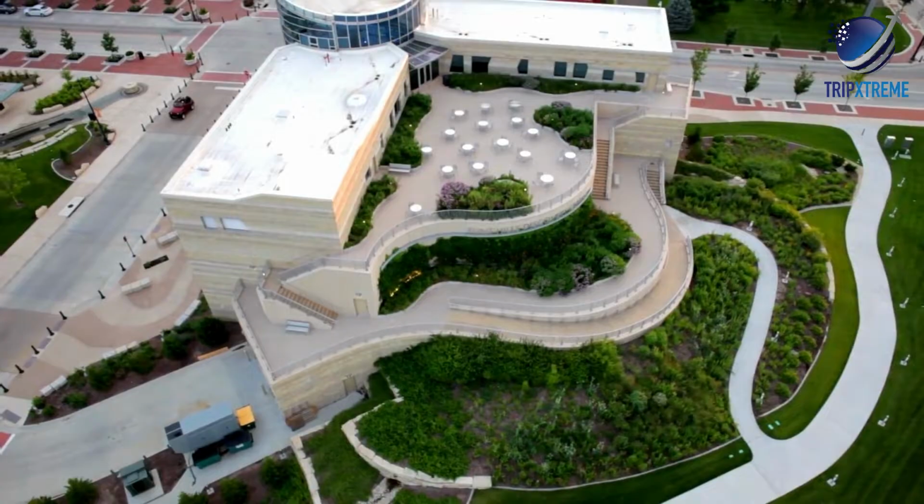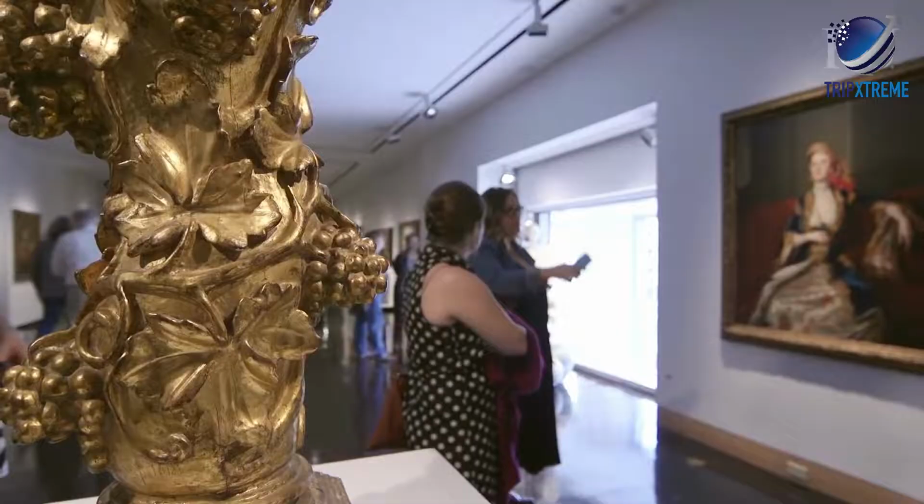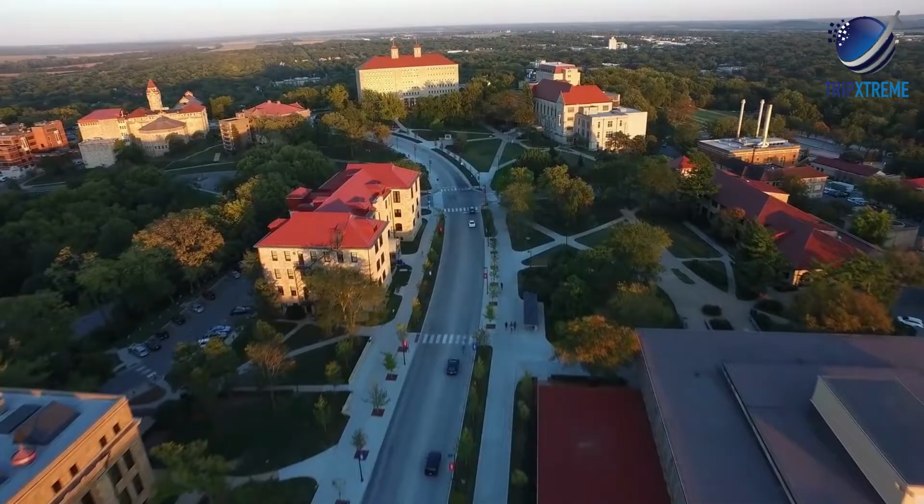Next in at number 8, Spencer Museum of Art, Lawrence. What makes the Spencer Museum of Art unique for art lovers is that it is the only art museum in the state that houses more than 45,000 pieces in all forms of media. The collection is located in the University of Kansas, Lawrence, so it has an academic slant that cross-connects art and experience in an interdisciplinary way.